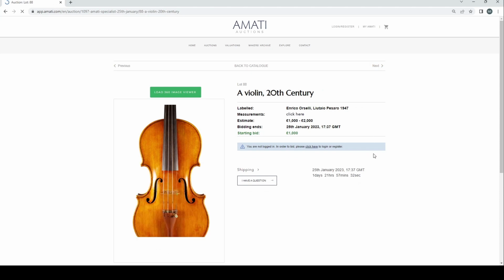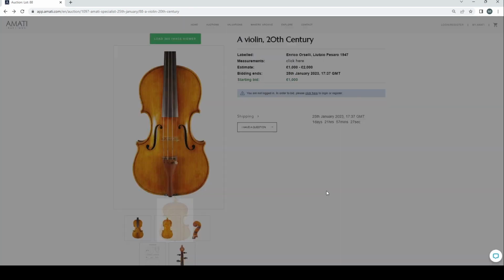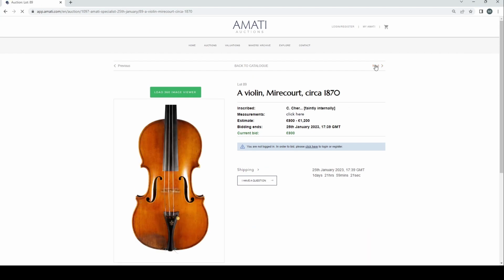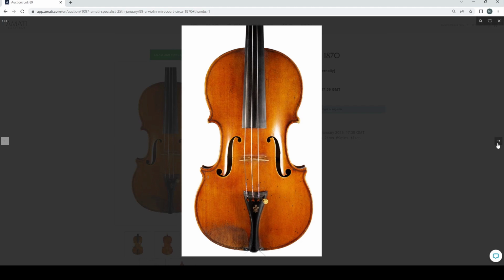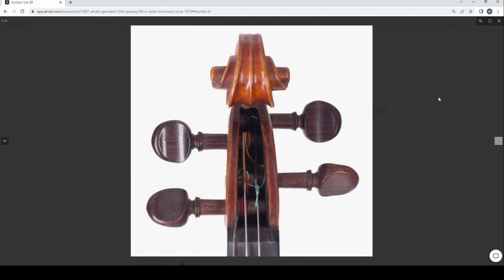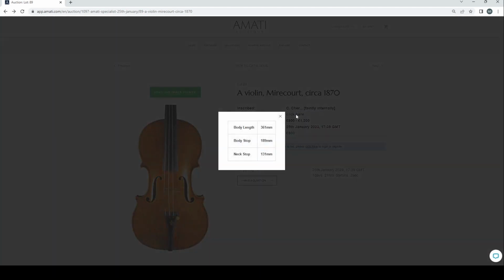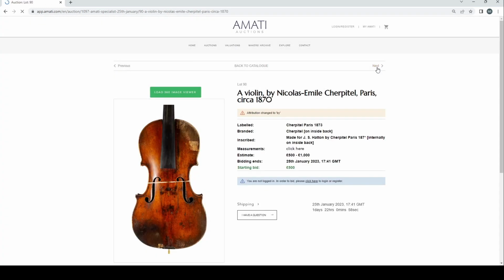Violin 20th century. I don't think I looked at that. I can't quite recall. Yeah, I don't think I looked at that too much. That was not too exciting. Violin Mirecourt circa 1870. I did look at this violin actually. I tried to look at a few French violins. I don't want to ignore all of them. This was actually nice enough. I quite like this. Nice colour of the varnish, in pretty good condition overall. 800 to 1200 the estimate, 800 bid. I think it'd be a nice enough violin for someone. 361, tiny bit long, but not too bad.